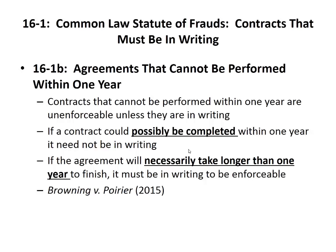You could die within 1 year's time. Even if it's highly unlikely, it is possible. Therefore, that agreement does not have to be in writing. And another important thing to remember is it doesn't matter if you end up being my TA for 50 years. All that matters is, at the time we entered into the agreement, is it possible? And if the answer is yes, it's possible, no writing is necessary.